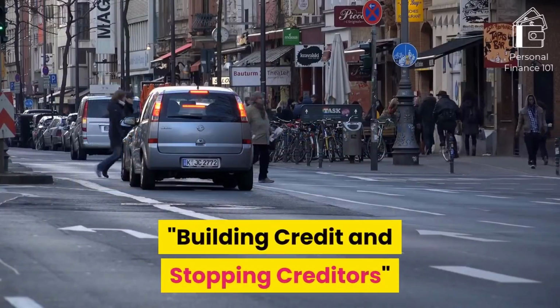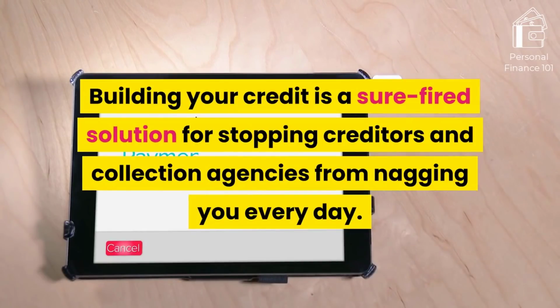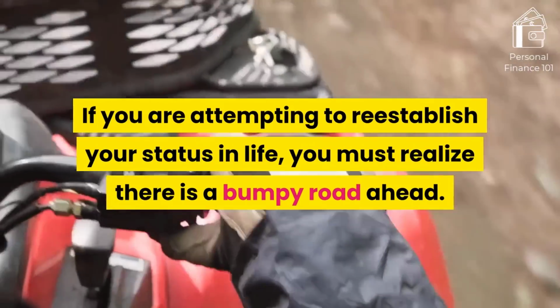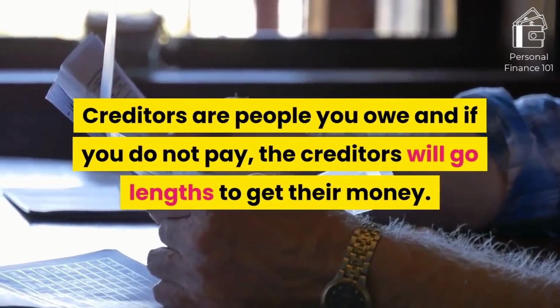Building credit and stopping creditors. Building your credit is a surefire solution for stopping creditors and collection agencies from nagging you every day. If you are attempting to re-establish your status in life, you must realize there is a bumpy road ahead. Creditors are people you owe, and if you do not pay, the creditors will go lengths to get their money.